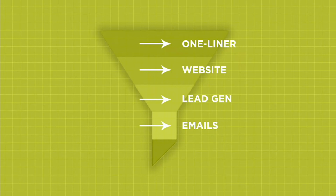Then it's a lead generator to enlighten them. Then it's email campaigns to build that trust that ultimately leads to the sales. So you've got a one-liner to get your future clients interested, a website to get them intrigued, lead generators to enlighten them, and then email campaigns to build that trust, and then ultimately lead to a sale to bring them that commitment without being sleazy. I guarantee you, I'm going to show you how to do this without being sleazy.